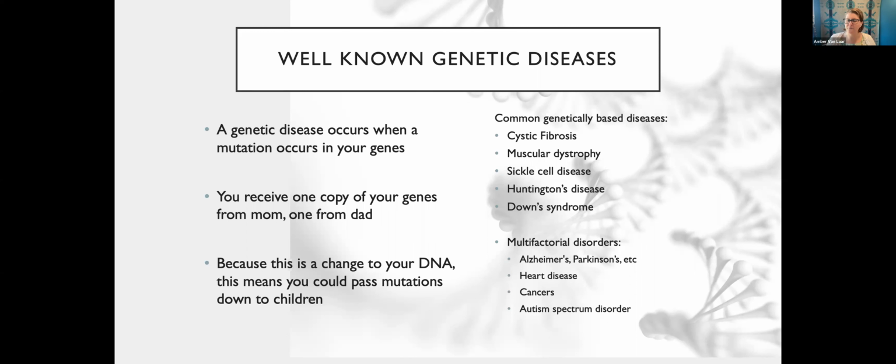So these are problems with muscles getting weak, and mostly affecting boys. But there's a lot of other genetic diseases you can see listed here, and hopefully you've heard of some of them. And these are typically based off of one gene that's not working right, or there's a problem there. Now, there are a lot of other what we call multifactorial disorders.